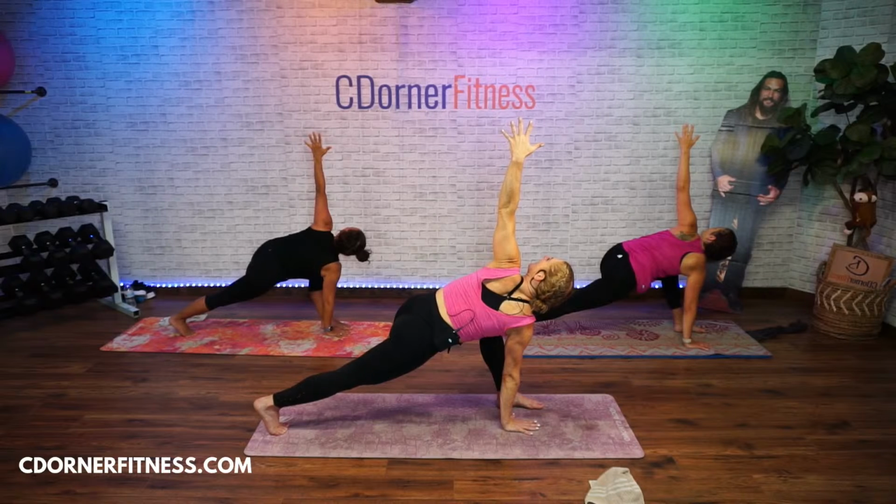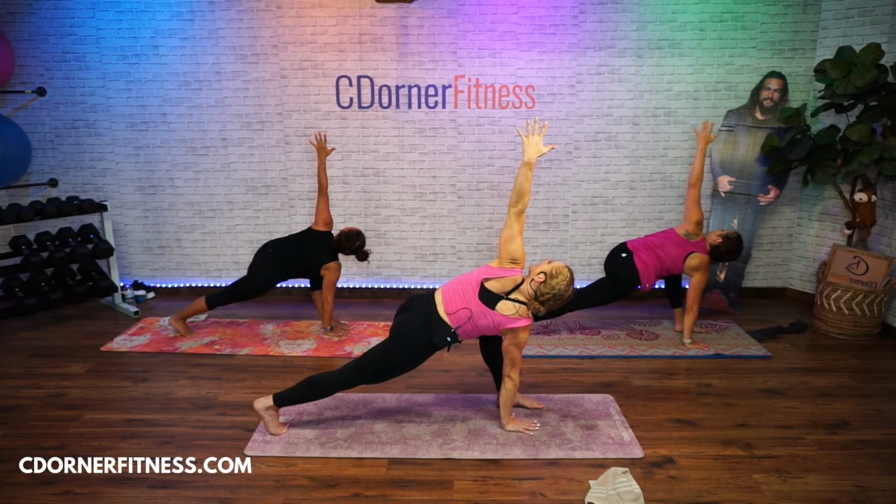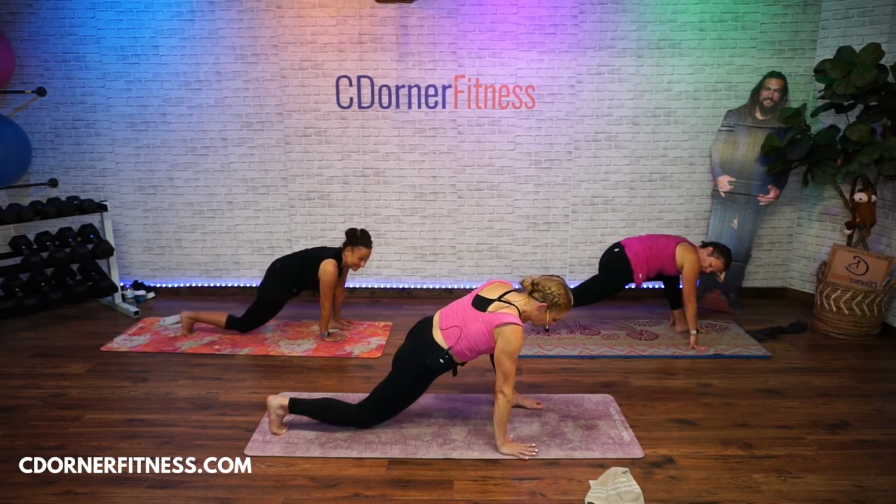No. Hold. Oh, good. Really lengthen that back leg. Really reach up. Woo. Got this, Renee. 4, 3, 2, and 1. Good. Bring it down. Oh, yeah. Hands on the inside.